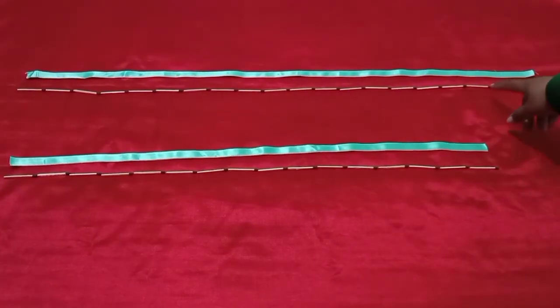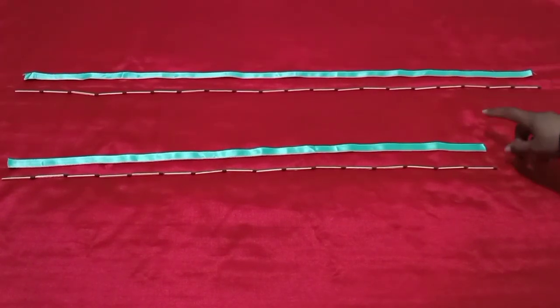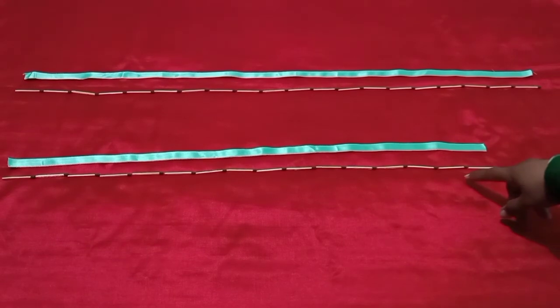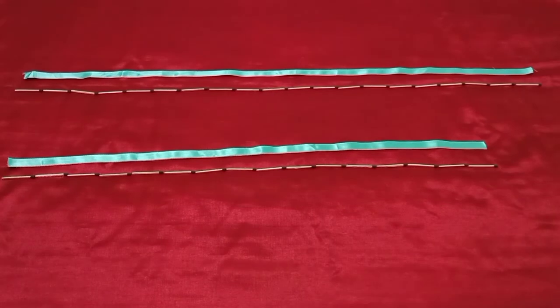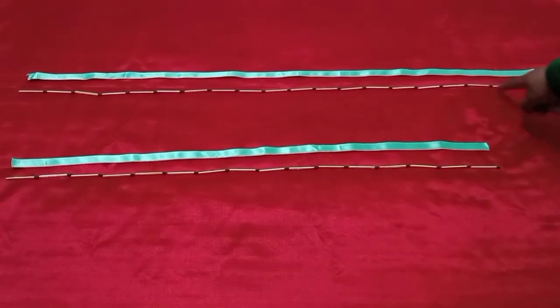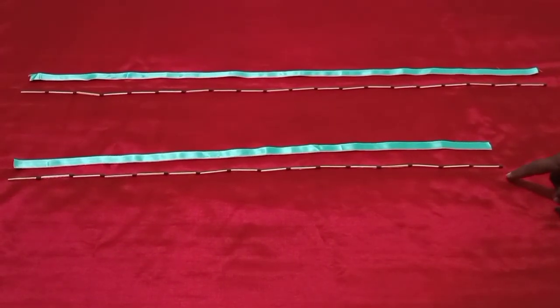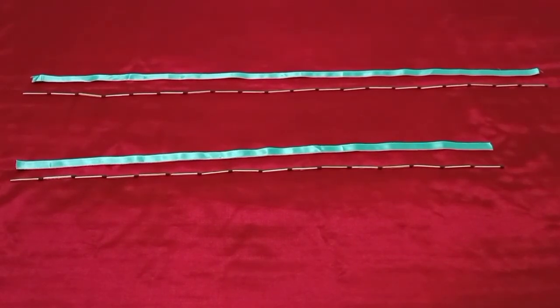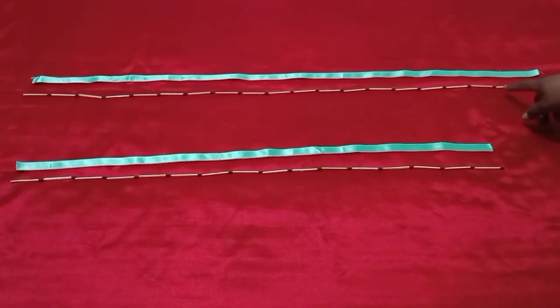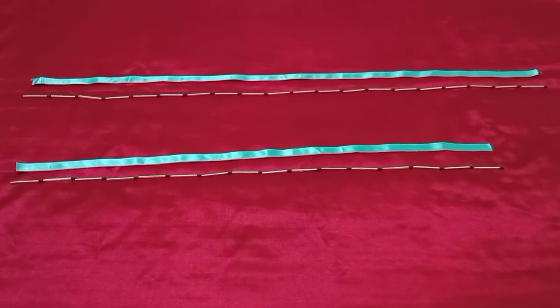Dear students, this is Geeta's ribbon, which is equal to 20 matchsticks, and this is Rita's ribbon, which is equal to 16 matchsticks. So, the Geeta's ribbon is longer than Rita's ribbon. Let's see how long it is. 1, 2, 3, 4. So, students, the Geeta's ribbon is 4 sticks longer than the Rita's ribbon.